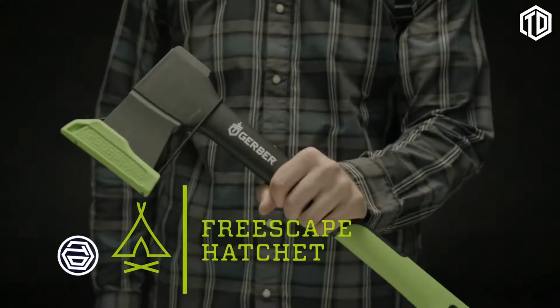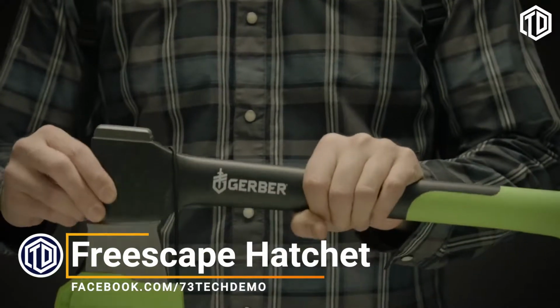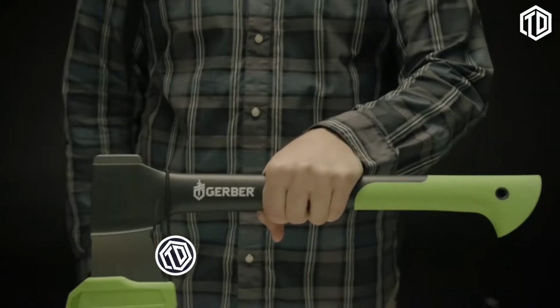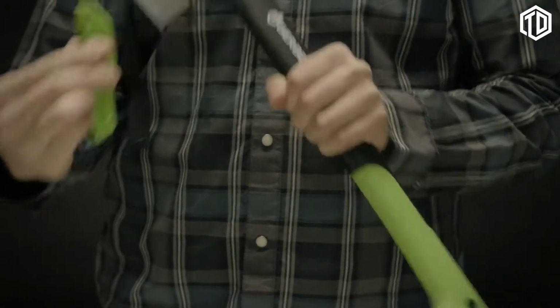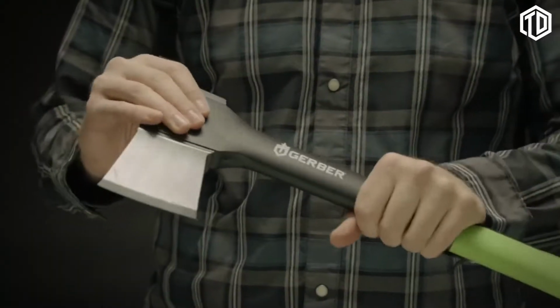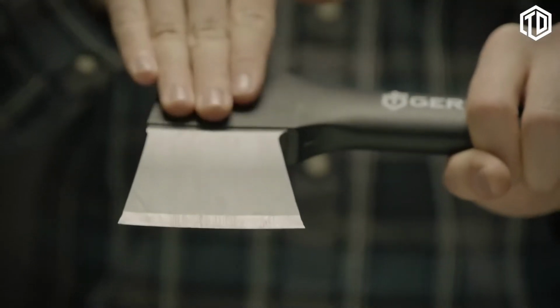This is the Freescape Hatchet. With a forged steel head for efficient chopping, you can create kindling for the fire, pound intense steaks, or build a primitive shelter. The innovative sheath is quick to remove and stores right in the handle. Its bright green color makes the hatchet easy to spot around the campsite. The hatchet's hardened blade features a low-friction surface so it slices through wood with minimal effort.